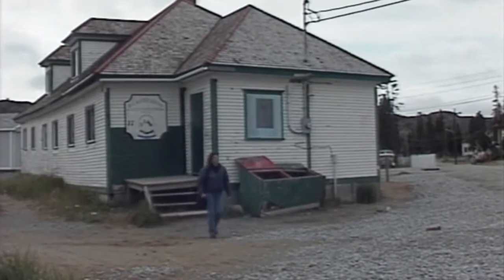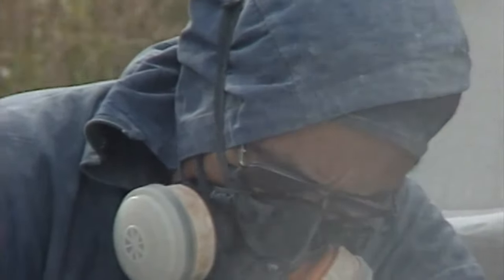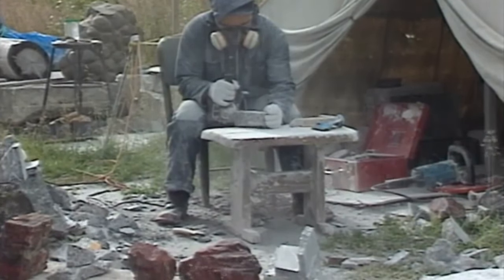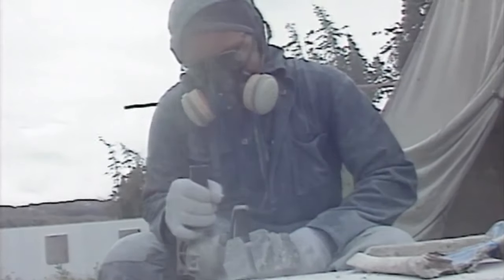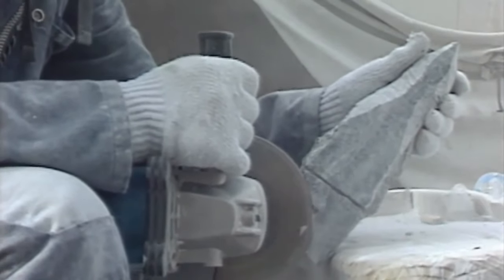About a very famous carver in town, Gilbert Hay, and I decided to go by his house and pay him a little visit. I was just amazed to see the way that he worked. He had a big mask on and glasses, hat, and everything to protect himself from the dust that was coming off of this stone as he was carving it.